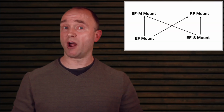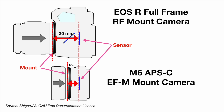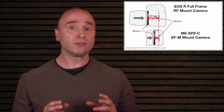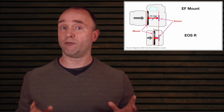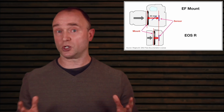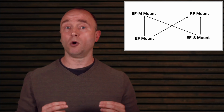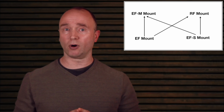So, if Canon is looking at moving away from the M system, can the lenses be adapted to the RF mount? No. M mount lenses are not compatible with the RF mount, and no adapter can fix this. The EFM mount has an 18mm flange focal distance. The RF mount has a 20mm flange focal distance. The flange focal distance is the distance between the mount and the sensor. The EF mount has a flange focal distance of 44mm. That's a difference of 24mm, more than enough to produce an adapter, which they did. We can adapt EF glass to both the M and the RF platform, but we cannot adapt M glass to work on the RF platform.